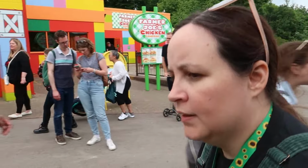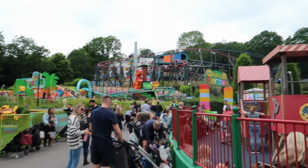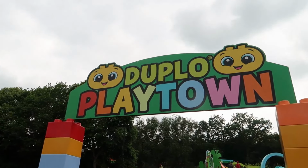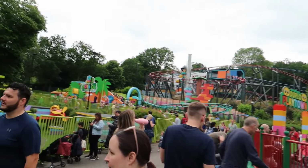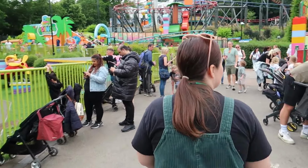Oh, okay, well. So here we are, in the shadow of the minifig coaster and the Duplo dinosaur is this giant play area where Blake wants to spend 10 minutes of his time, so he can run around and do that while me and Mum supervise. And with that, the day at Legoland Windsor comes to an end.